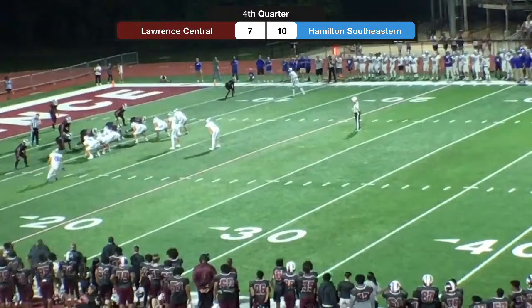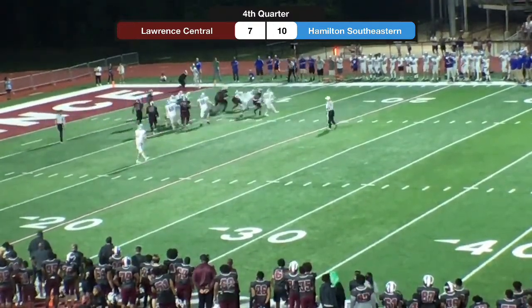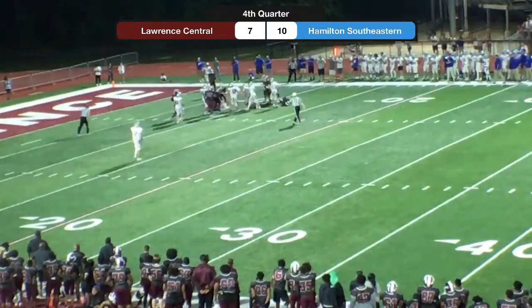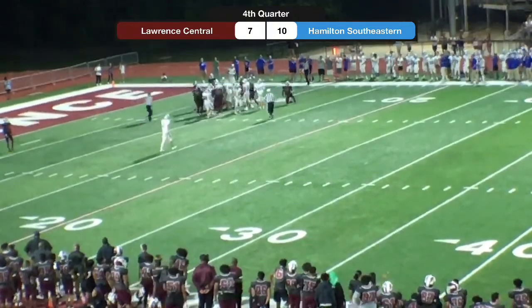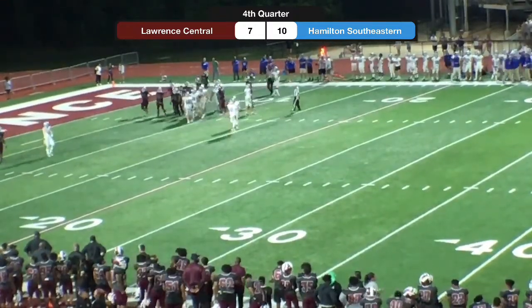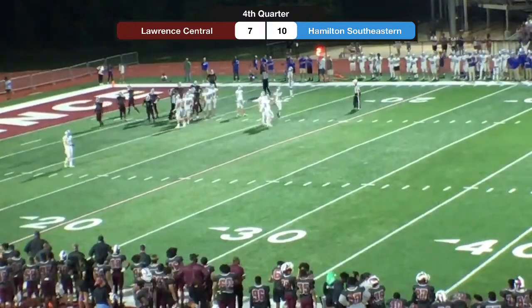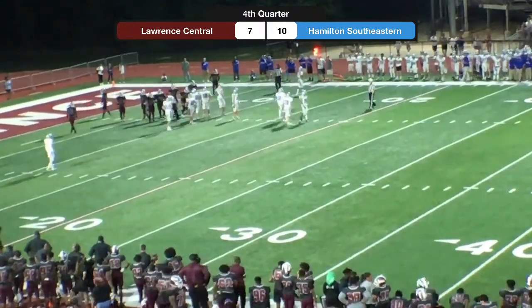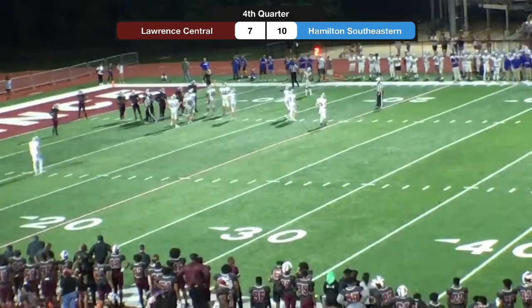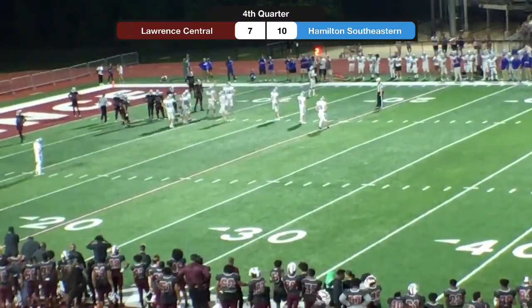Hamilton Southeastern snaps the ball. Nice little run on the right side. Backs his way for a few yards. You know, the crazy thing is, John, with 2 minutes and 17 seconds left, HSC have complete control of the game. They're driving on the 5-yard line. They know time is in their favor.